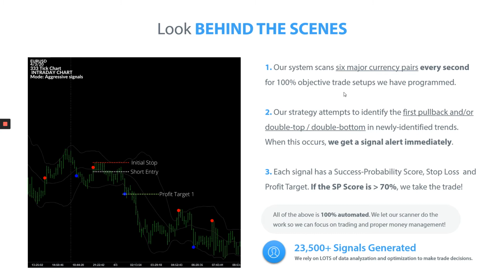When this happens, we get a signal alert immediately internally. And each signal that we get internally has a success probability score, as well as a stop loss and a profit target. But if the success probability score is more than 70%, which means it's got a 70% chance or higher of being profitable, we take the trade, no questions asked. And again, this is all 100% automated. We let the scanner do the work so that we can just focus on the execution. And since inception, we've had 23,500 signals generated. Again, our scanner is quite robust and is a powerful machine, and then we just let it do the work.